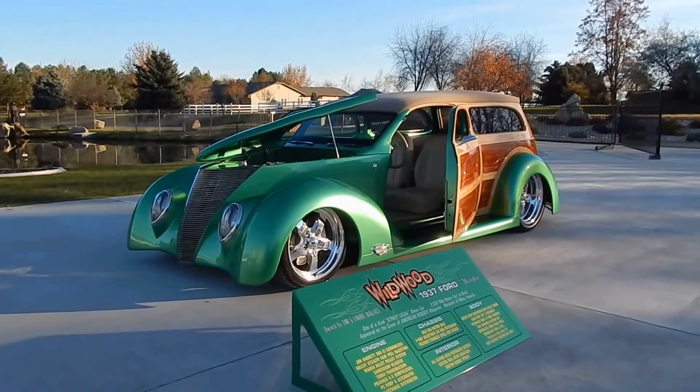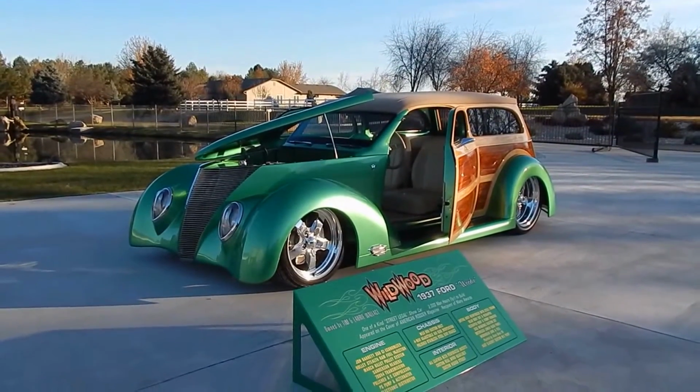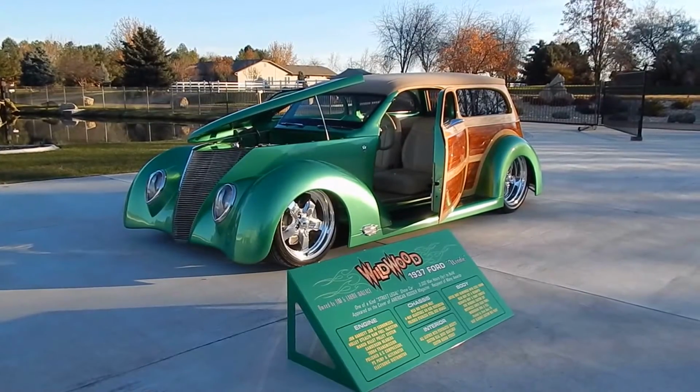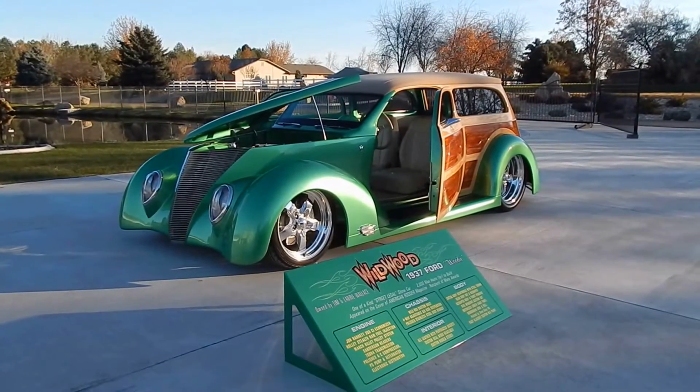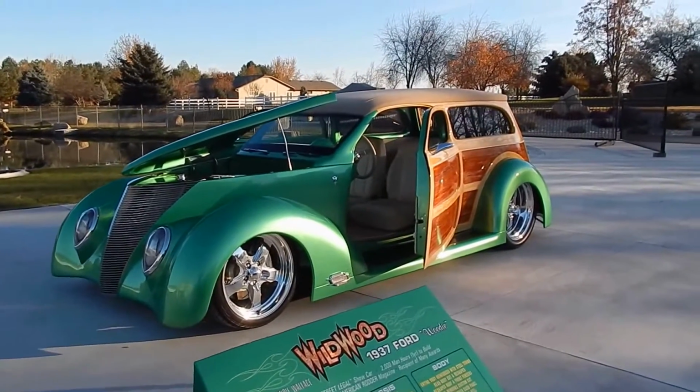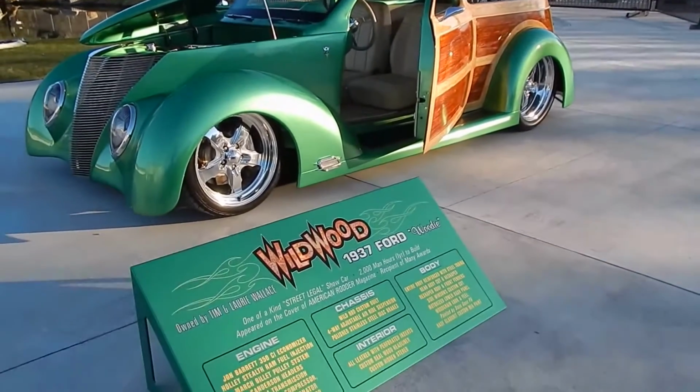Beautiful Idaho afternoon. It's probably 37, 38 degrees. Love my gig, even though I might be a little bit cold, but looking at a very cool street rod. It's called WildWood, a 1937 Ford Woody. It's a one-of-a-kind street legal show car.